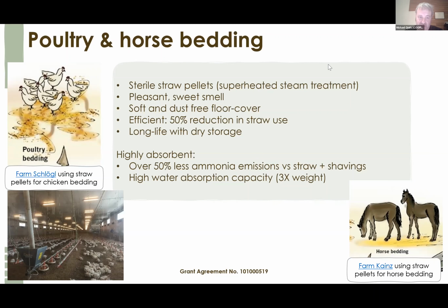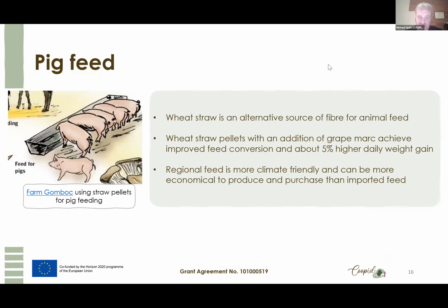The same when we went to a pig farm. They were using some of the pellets to add roughage to the feed for the sows, but it was a relatively small pig farm by Irish standards. But the family that had it, I mean, it was immaculately clean. It was very well run. They seemed to be doing really well there.